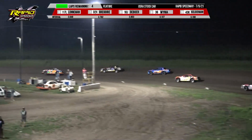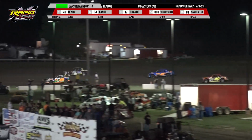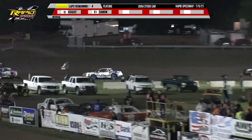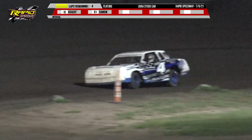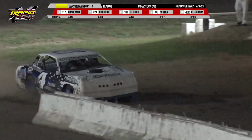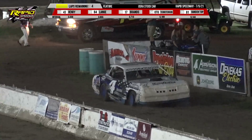Colton Aaron's with the race lead in the 46 machine as the final laps dwindle down in our USRA Stock Car A feature here tonight. Aaron Stetniks almost made a complete lap with a flat right front and brings the caution out. Aaron Stetniks bringing the caution flag out over the raceway. Flat right front tire, will make his way to the work area.